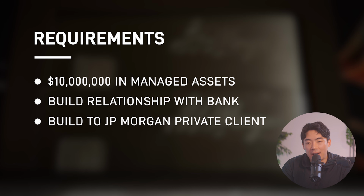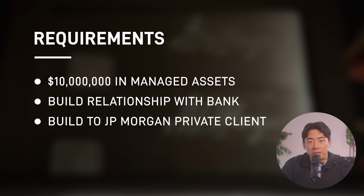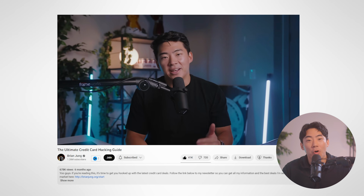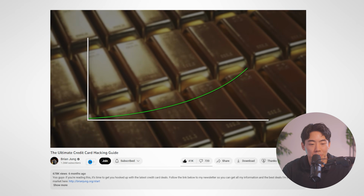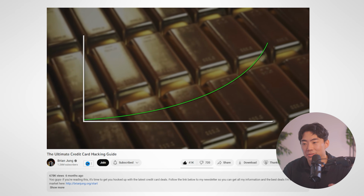Now, on the chance that you don't have $250,000 to be a JP Morgan private client account holder, you can also start by working your way through Chase's product offerings from the bottom going to the top. This is exactly what I've done. I had the basic Chase card with no annual fee, and now I'm getting to a point where hopefully one day I do get the JP Morgan Reserve card too. If you want to follow my journey and see exactly what I've done step by step, I have a full ultimate beginner's guide here on YouTube to help you get started, and it explains a little more about some of the steps I've taken.